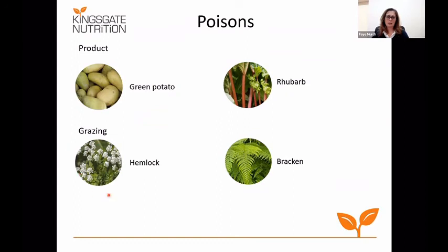Grazing, when you're grazing, I know we have quite a bit of hemlock and bracken around here, so just keep your eyes peeled around these ones. Bracken isn't actually poisonous, but it contains an enzyme that breaks down vitamins that you're feeding your pig, which leads to health issues. There's lots of other ones to be careful of when you're grazing pigs, so just be careful, and if in doubt, look it up.